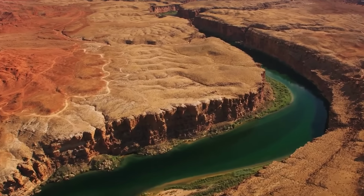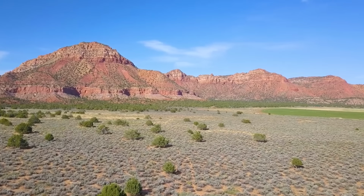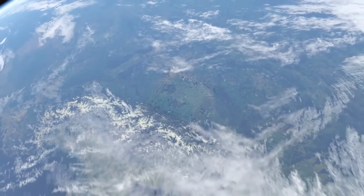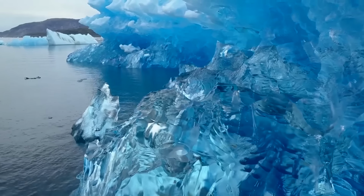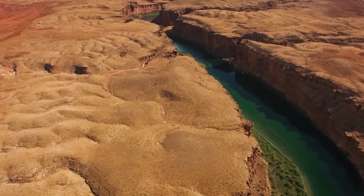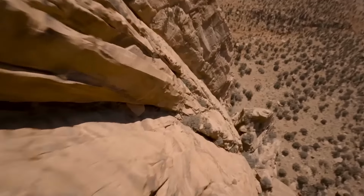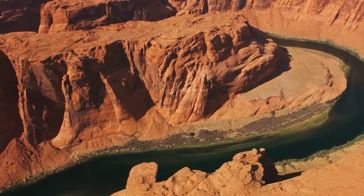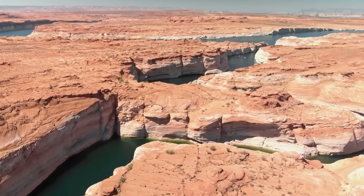While the river was the main driver of the Grand Canyon's formation, other factors also played a role. Climate changes over millions of years influenced the rate of erosion, with colder periods increasing the power of glaciers and freeze-thaw cycles, and warmer periods allowing for more abundant water flow. Additionally, the presence of harder rock layers, such as resistant sandstones, slowed down erosion in some areas, resulting in the formation of dramatic cliffs and steep slopes.